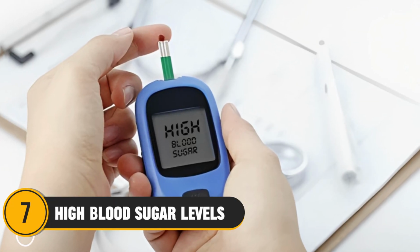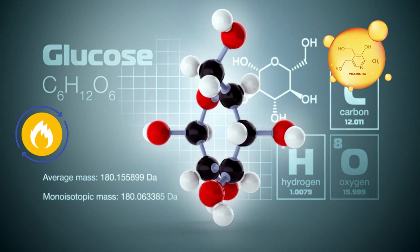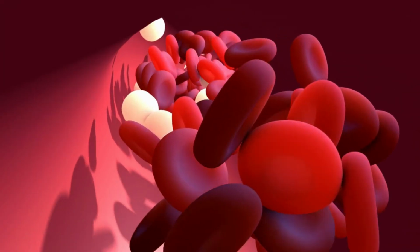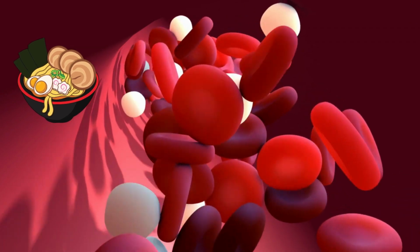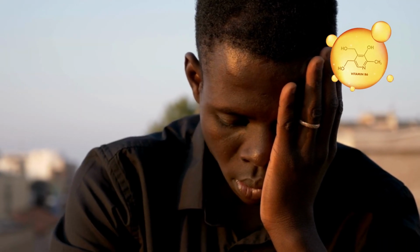Number 7. High blood sugar levels. Vitamin B6 helps in the metabolism of glucose, which means it helps break down the sugars we get from food into a form that our cells can use for energy. When you're deficient in vitamin B6, this process can be disturbed. As a result, your blood sugar levels might become unstable.